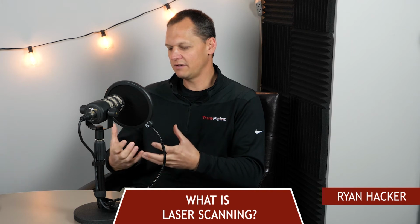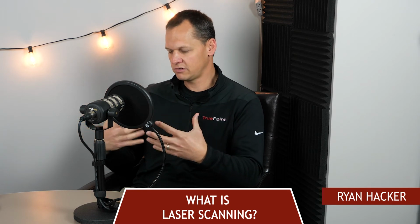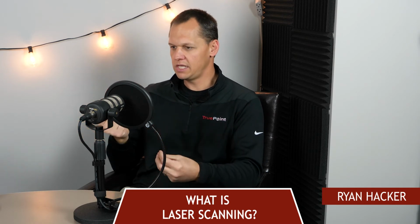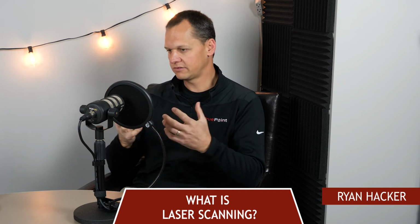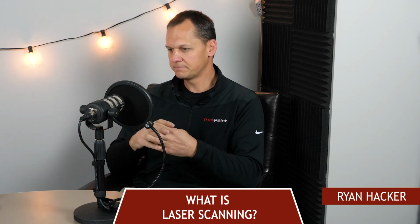If you think of a picture, each pixel in a picture, that's kind of like a point cloud. So in other words, as you zoom out, it looks kind of like a photograph, albeit not quite as clear. But as you zoom in, each individual measurement that we take is just like a pixel of a photo. So just like when you zoom in on a picture, you see those individual pixels. That's really what a point cloud looks like.